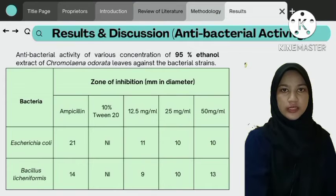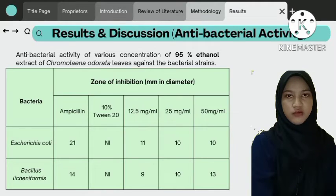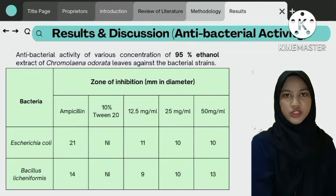According to the results obtained from this diffusion method, the antibacterial activity of C. odorata leaf 95% ethanolic extract at 12.5 mg per ml showed the highest effect against E. coli, with a zone of inhibition of 11 mm, while concentrations of 50 and 25 mg per ml showed the lowest zone of inhibition, which is 10 mm.